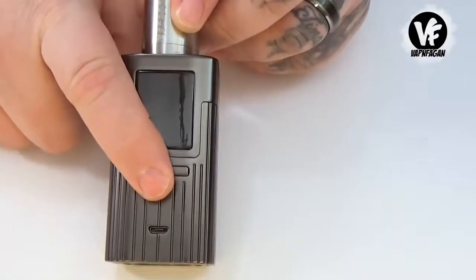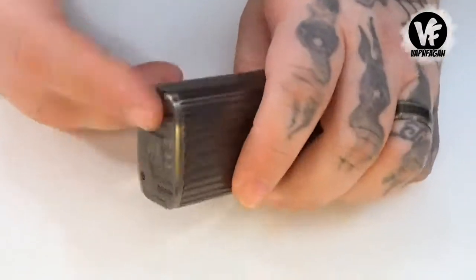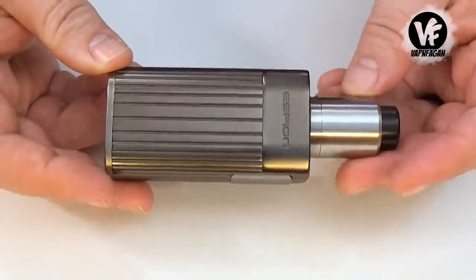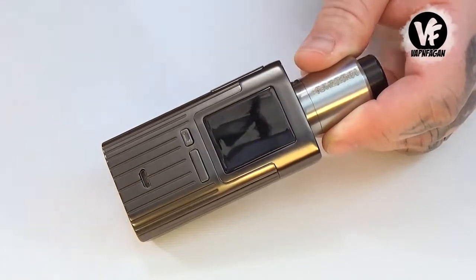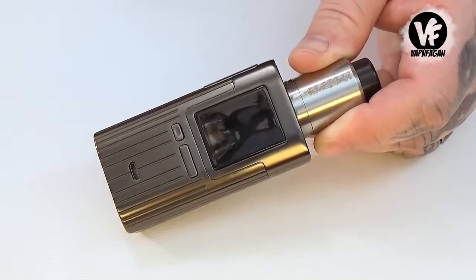Of course, we got the USB port at the bottom. Dual 18650s with the bottom flip style battery door. I never had any issues with it. And overall, it was a really good looking device that performed really well in power mode. And once again, for being $52 and looking this good and built this well, I was pretty impressed by it.